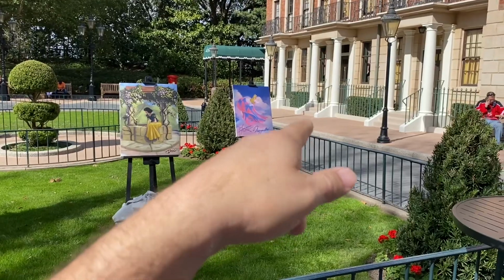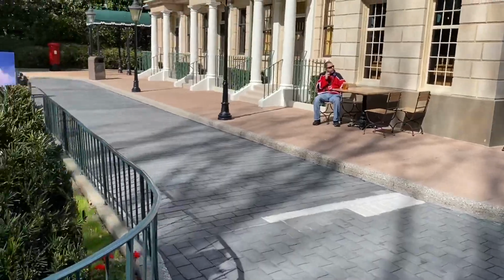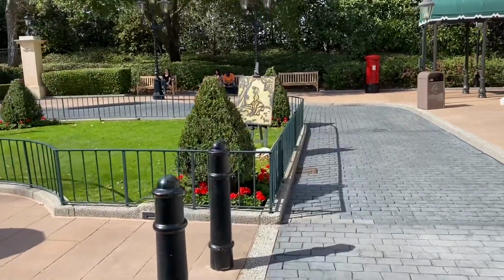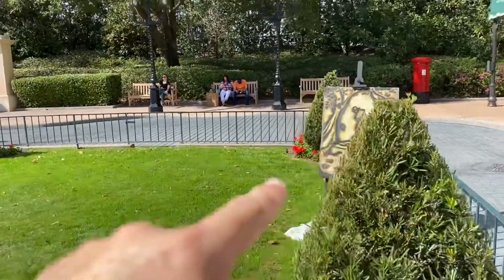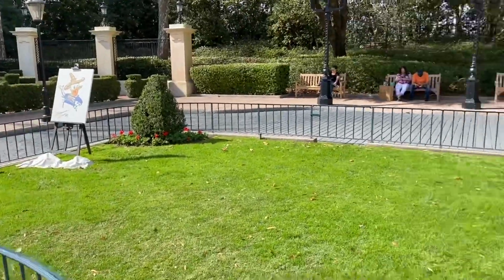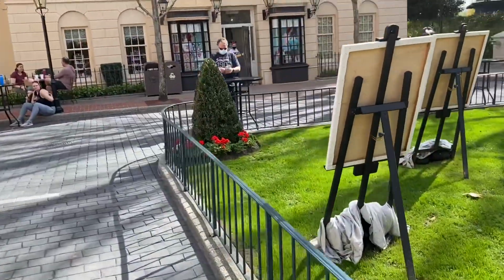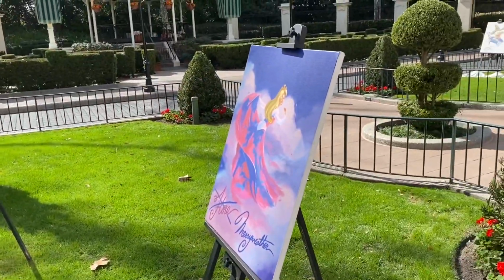And then Flora and Meriwether apparently are arguing over who painted what on their easel. You have Mulan, and it's like Mushu painted this, or it looks like he used his dragon fire to paint that. Then you got Donald Duck over here. This is a cute little art display. It makes it look like some different Disney characters have been at work painting paintings here in the UK pavilion.